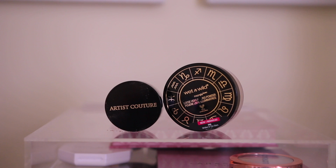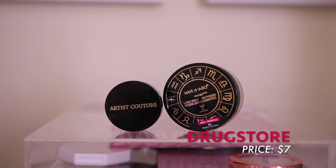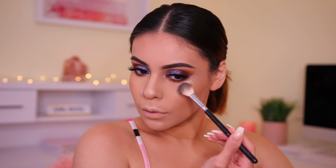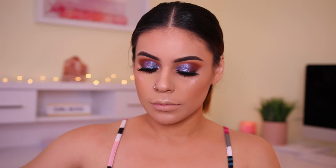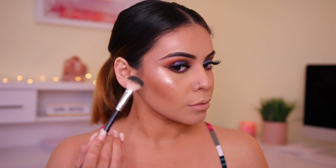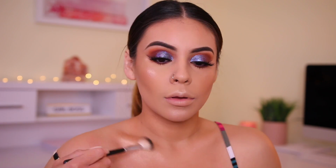It is stunning. A dupe that I have are the Wet n Wild loose highlighters. Now, I actually applied a different shade than the one that I'm going to show you. The shade that I applied is Hustle and Glow, which is a little bit more of a bronzy tone, whereas the Artist Couture one is a little bit less bronzy and more icy and champagne-y, you know what I mean? But as far as the formula and the effect, they both do the same exact thing. I think Wet n Wild's loose highlighters are amazing. Some of the best that I've ever tried.